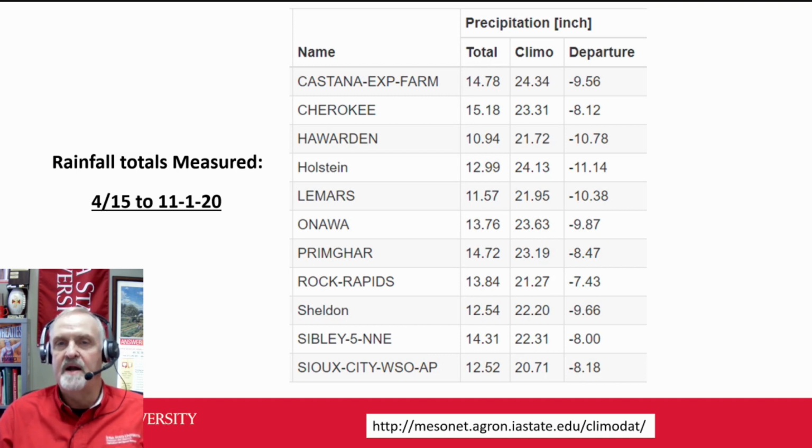What's interesting about it is Climo in that table is actually the average that we've seen, and I believe the year range average is 1951 to 2015. So those are the average rainfalls during the time period at all those sites, and that's why I picked these, because they have good long-term data. You'll see the departure, and I picked April 15th, about the beginning of growing season, to November 1st as a time period to evaluate, mostly because of something we'll share in a minute on soil moistures.